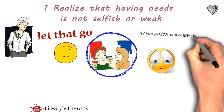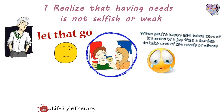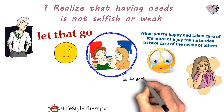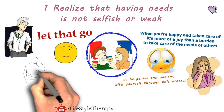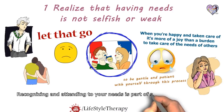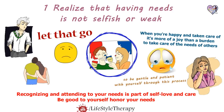When you're happy and taken care of, it's more of a joy than a burden to take care of the needs of others. It will take some time to get over the negative ideas about having needs, so be gentle and patient with yourself through this process. Just remind yourself that we all have needs, and there's nothing wrong or greedy about having them. Recognizing and attending to your needs is part of self-love and care. Be good to yourself, honor your needs.